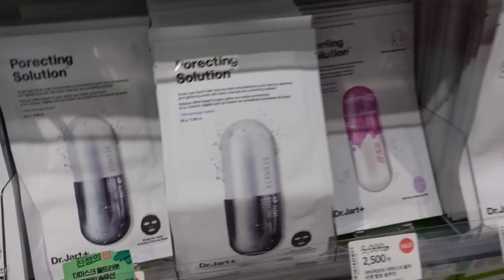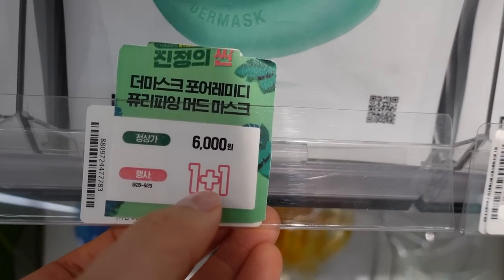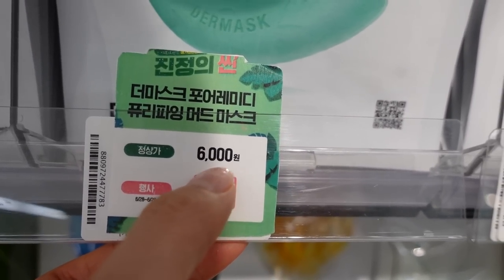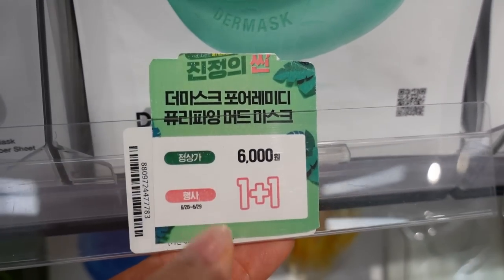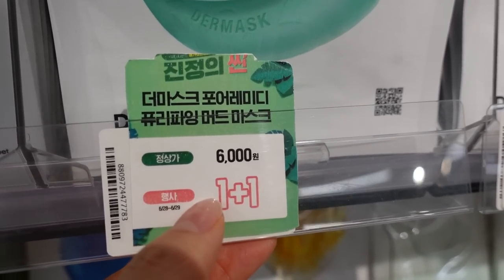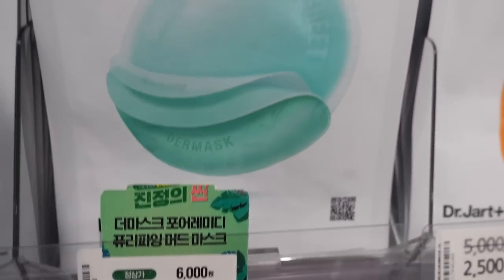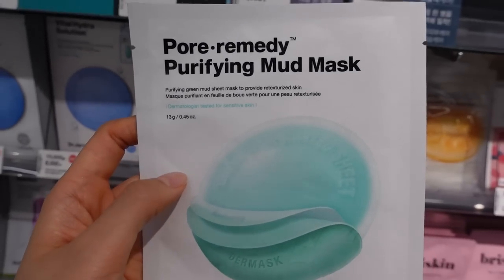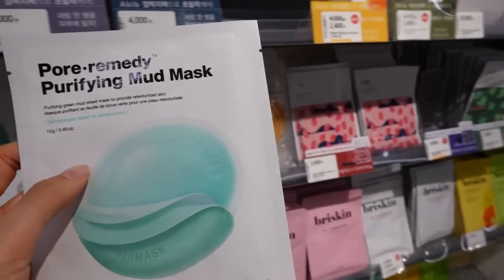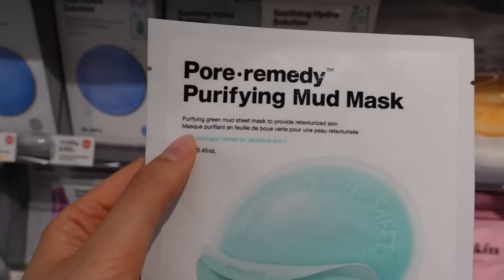And yes, oh, this is what I wanted to show you. This is new. Oh, it's 1+1 right now. 6,000 won is the original price. So probably around $6 or a little bit more in dollars. And then they have a 1+1 event right now. So this is a Pore Remedy Purifying Mud Mask. And I'm trying to talk a little bit loud because we do have the workers talking at the moment. So you guys can hear me a little bit better.